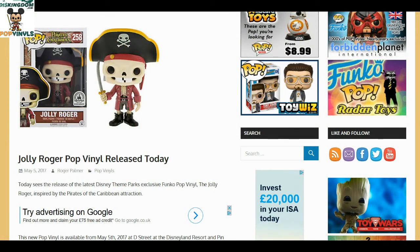Hey, up next, let's talk about some new Star Wars ones. It was May the 4th and Revenge of the 5th, so there's been bits and pieces. So first off, we have got a look at some brand new mystery minis. This set does again look really, really cool. So let's check these ones out.